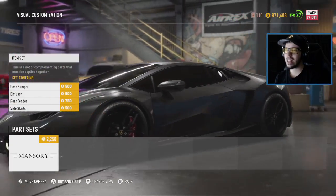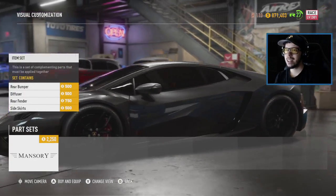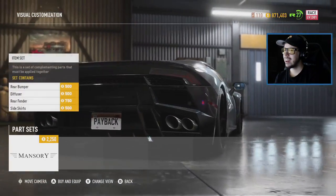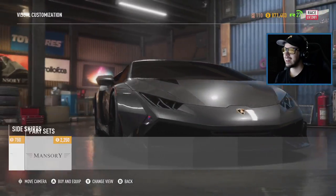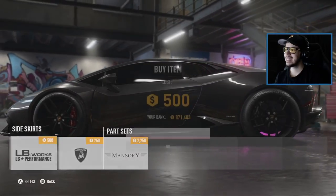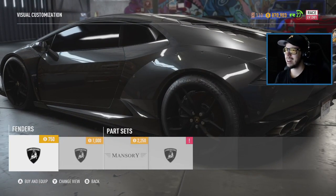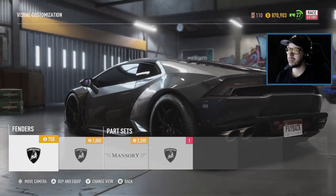You can make this thing look like an Aventador. Do you guys see this? Holy shoot. I need this in my life. That looks so cool. I think we got to go with Liberty Walk, though. Let's go full Liberty Walk on this build for now. Rear fender. Oh, I think this is the one that's going to be closest to the Liberty Walk. It doesn't say Liberty Walk, this one, but the other ones did.